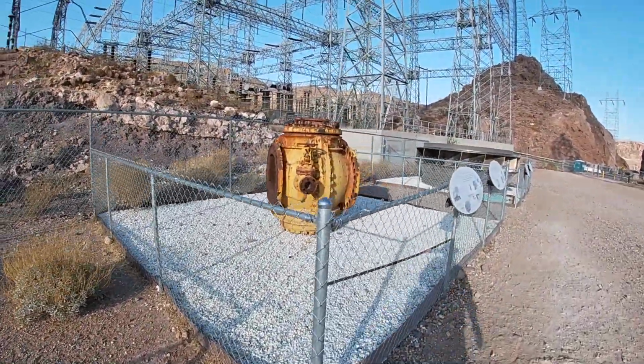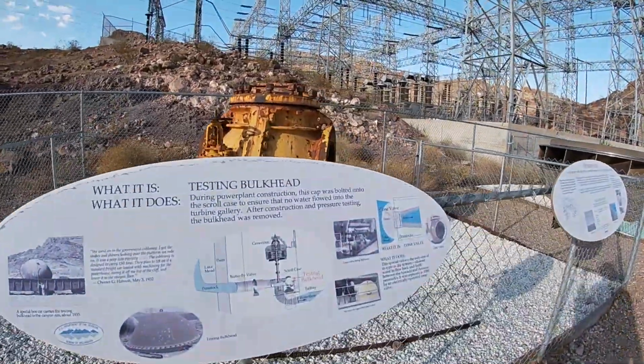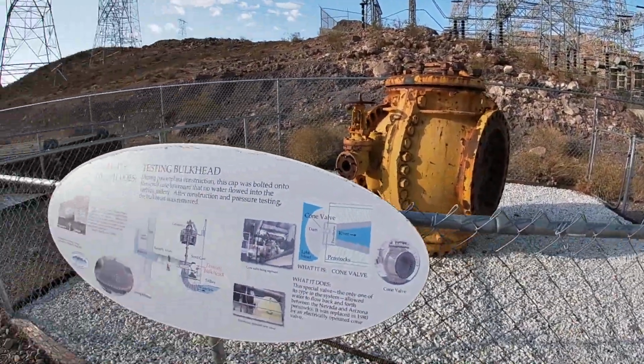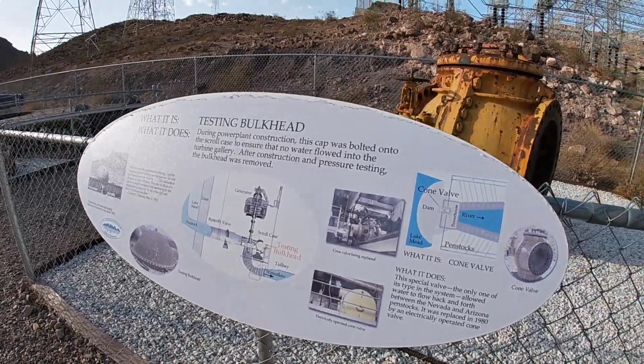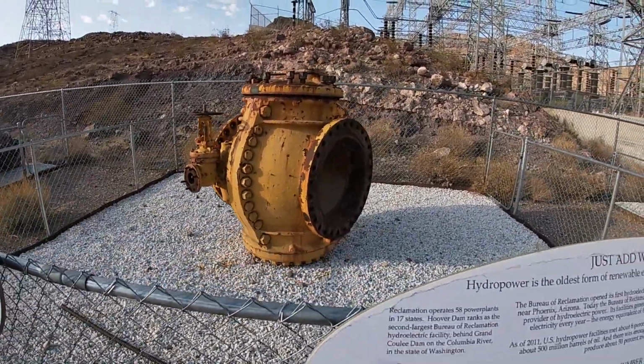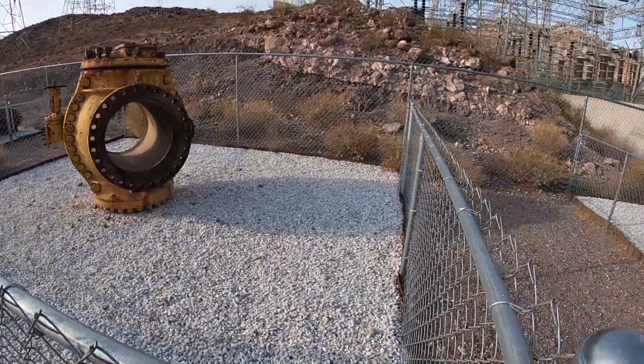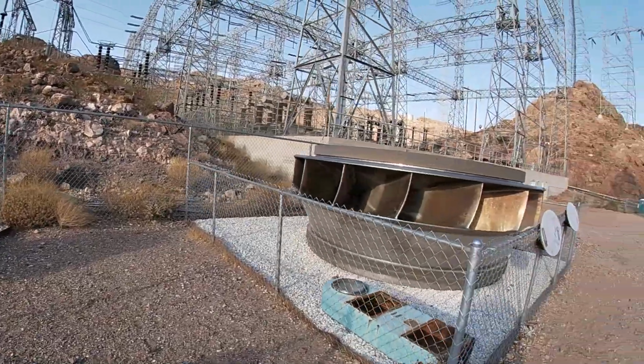And here comes the world's largest scuba mask. What do we call them? Or a diver. A testing bulkhead. Wow. A giant crescent wrench, baby. Yeah, really a big one.